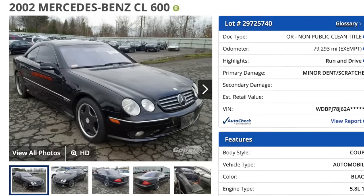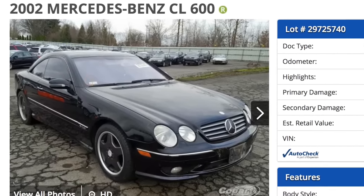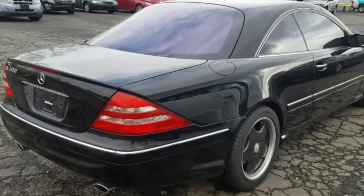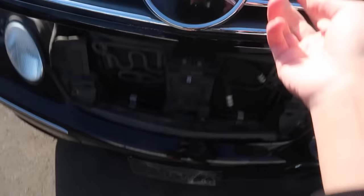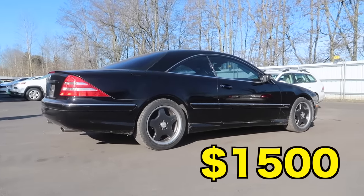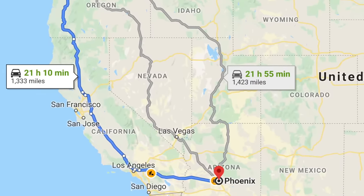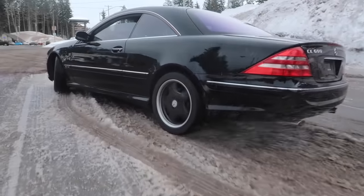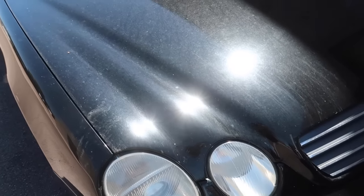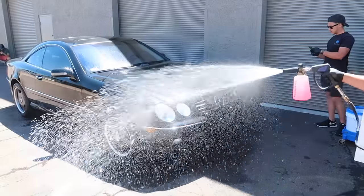What's going on, guys? Welcome back to the channel. So as you guys remember, a couple months ago, my brother and I picked up this sight unseen 2002 Mercedes Benz CL600, which is powered by, yes, the 5.8 liter V12. We got this car for only $1,500 at auction. We made it home safely over 1,000 miles with no major issues, but now it is in desperate need of a detail, a wash, and a full paint correction to really make this thing shine again. It has potential, but it needs a lot of work to get there. So that's what we're gonna be doing in today's video.